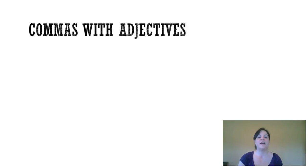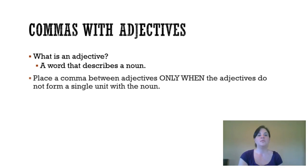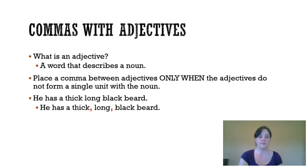The next comma rule is commas with adjectives. Let's quickly review what an adjective is so that this rule makes sense. An adjective is a word that describes a noun, like big, small, fast, slow, and so on. The rule here is to place a comma between adjectives only when the adjectives do not form a single unit with a noun. Let's look at some examples. He has a thick, long, black beard. What are my adjectives in here? Thick, long, and black. So I need commas to separate those. My sentence should read, he has a thick, comma, long, comma, black beard.